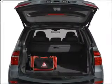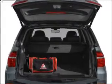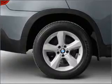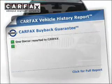Brake safely with the anti-lock braking system. Let the sun shine in with a sunroof. And memory settings make for a more comfortable ride. Carfax's offer to provide you with peace of mind.